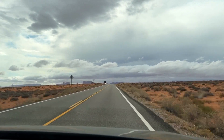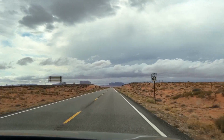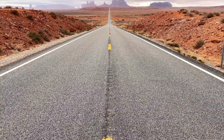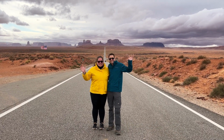With storm clouds looming threateningly on the horizon, we got back in our car to head to our most anticipated stop of the day, Monument Valley. The first location we stopped was just a pullout on the side of the road. This is a really popular spot to stop, and everyone wants to get a picture in the middle of the road, so you'll have to be patient if you want to get your shot.